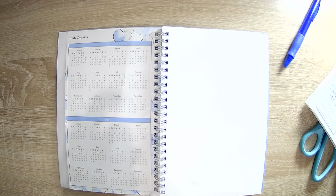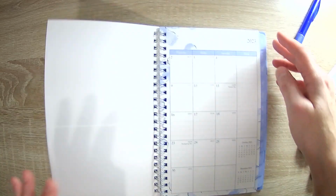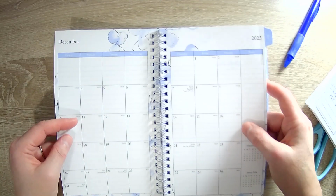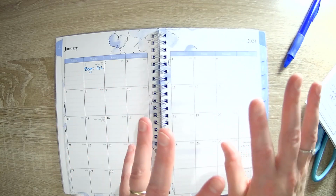Why 3? Because one, it's enough for me to really get traction on something and achieve something meaningful, but two, not so many that I'm incredibly overwhelmed and decrease my chances of success. So what I do is I go through both in the monthly, even though I don't use the monthly much, I'm going to try to do it this year.